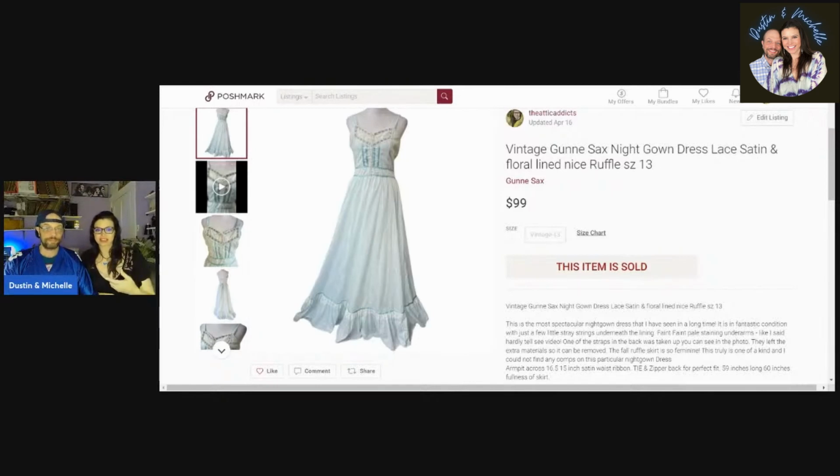And I use the and sign, which I don't know, baby, if you'll be able to use on your eBay. I do all the time. I don't think they like it, but whatever. Okay, so I put and it's floral lined, and I put nice ruffle, size 13. Now I could have left out the word nice and written something else to describe it, maybe another keyword, like even the color, blue. Blue would have been perfect. So I could have definitely improved on that, but I am learning.